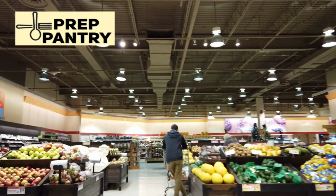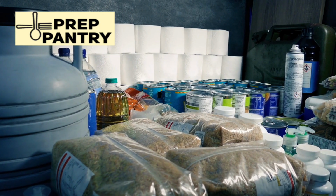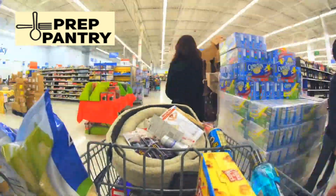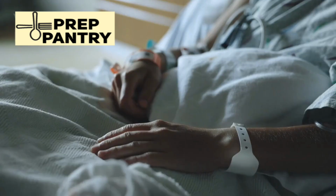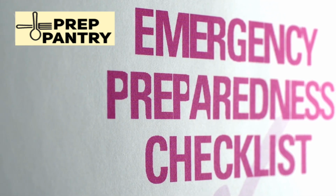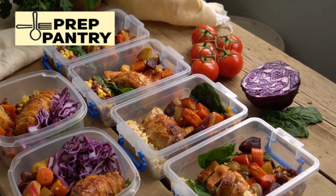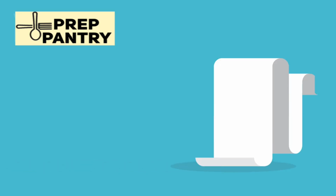Take a proactive approach right now. Plan your shopping list based on what we discussed and stock up before the rush begins. Not only will you save money and avoid panic, but you'll also ensure your family stays nourished and comfortable no matter what challenges arise. Preparation isn't about panic, it's about peace of mind. With these 12 essentials in your pantry, you'll be ready to weather any grocery store chaos that comes your way.